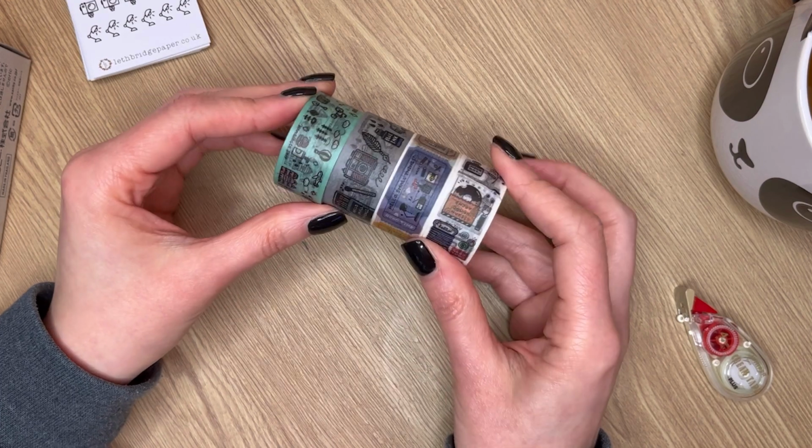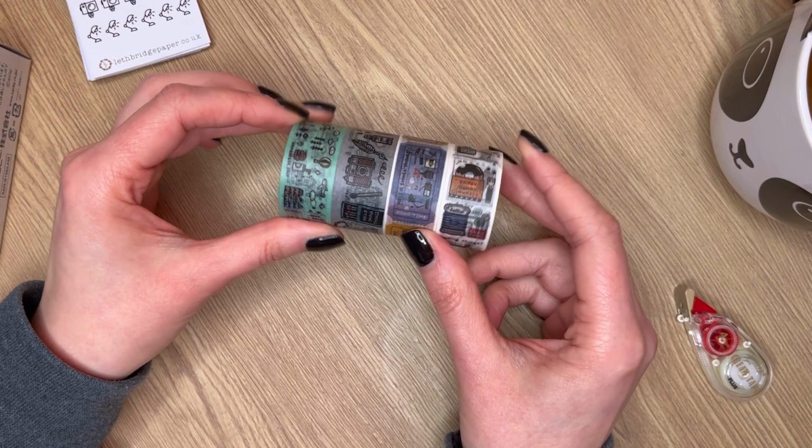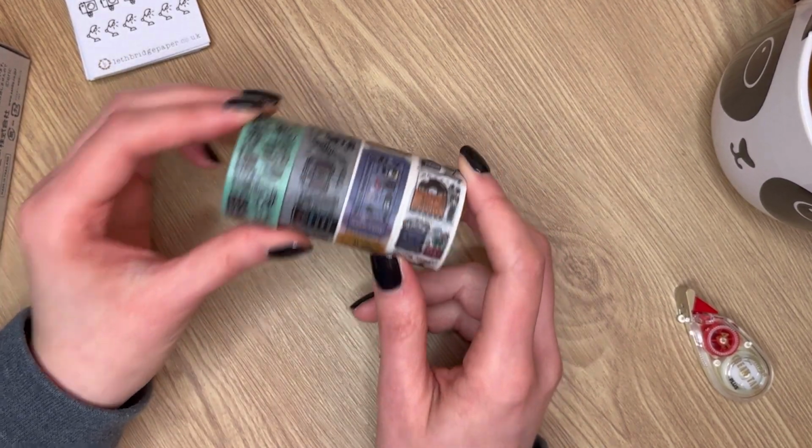Okay, next let's talk washi tape. I haven't added much washi to my collection this year because I have quite a few rolls and I don't use it very often, so I'm definitely in a zone of use it rather than buy it.